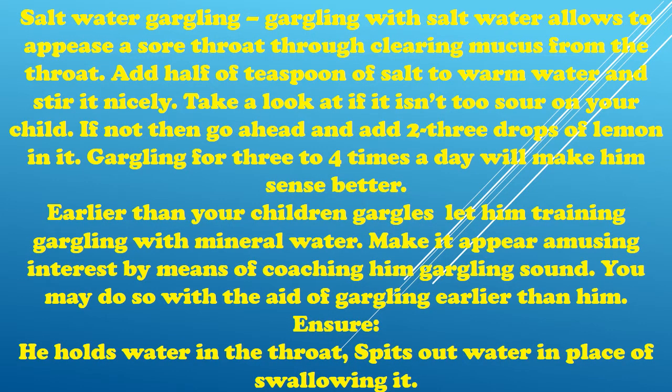Saltwater gargling. Gargling with salt water helps to appease a sore throat by clearing mucus from the throat. Add 1/2 teaspoon of salt to warm water and stir it nicely. Check if it isn't too sour for your child. If not, then go ahead and add 2-3 drops of lemon in it. Gargling 3 to 4 times a day will make him feel better.